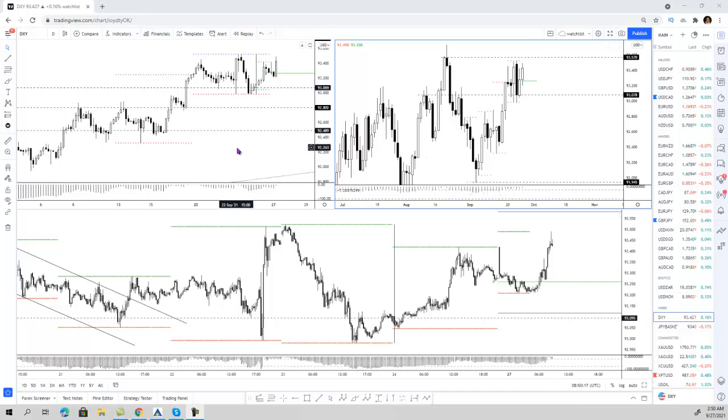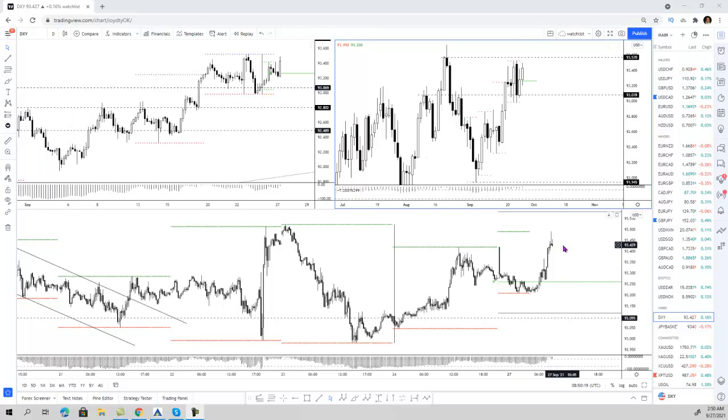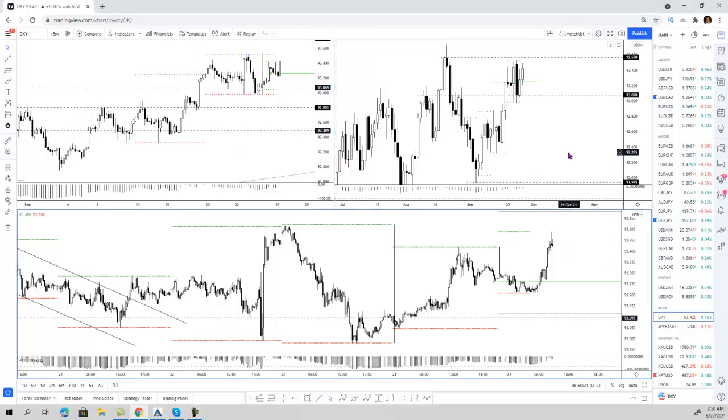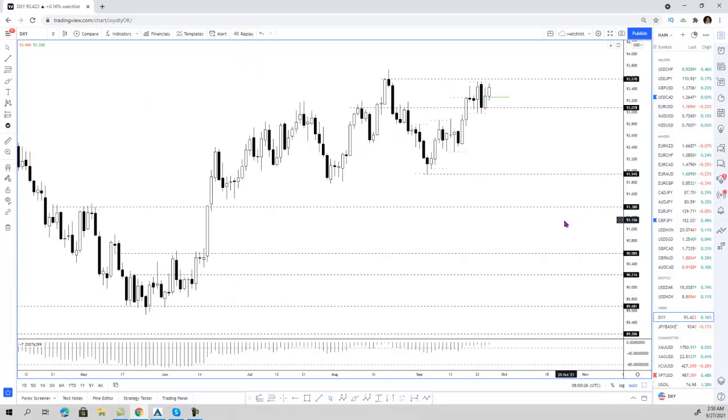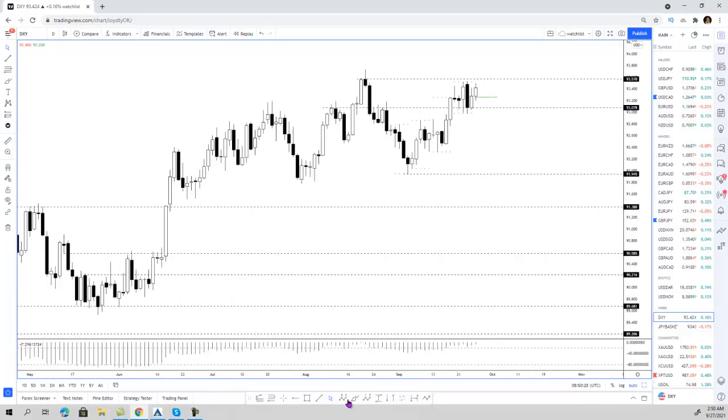We're going to start by looking at the US dollar. The US dollar is rallying at the moment, and if we look at the daily chart on the DXY, it's pretty obvious that we are in an immediate bullish momentum. That 93 level held extremely well, but of course 93.60 is capping the upside on the DXY.